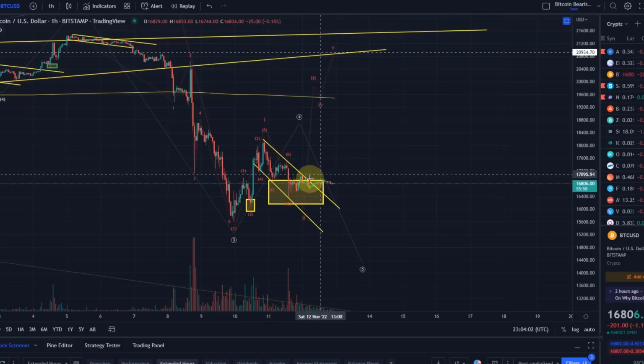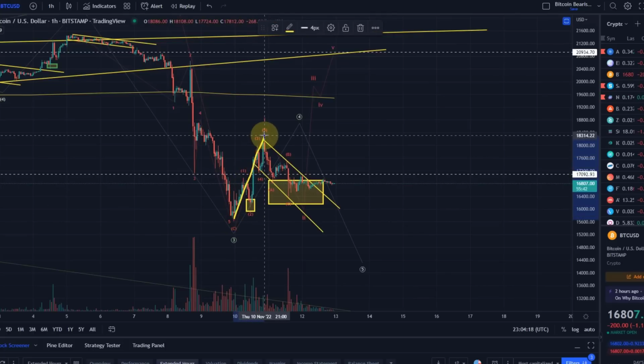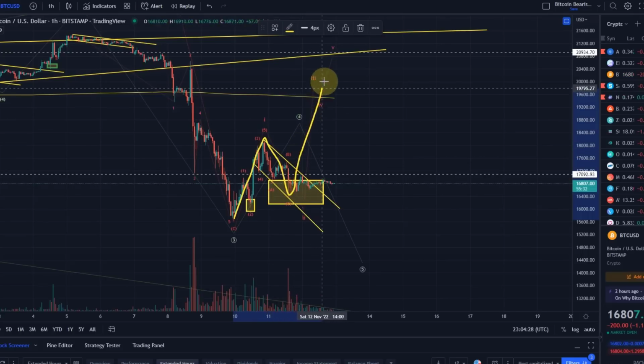We broke out of the channel, yes, but we haven't really done anything. We're just moving sideways. This red count implies a little bit of hopium. The red count would assume we've bottomed already at 15,600, then moved up in a wave 1. Then this was a wave 2 low, probably at around 16,390, and in the next move we would move up in a wave 3, then there would be a 4 and a 5. This is still possible, but we would really need to move here.